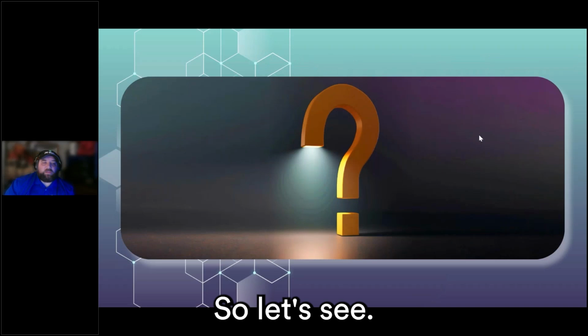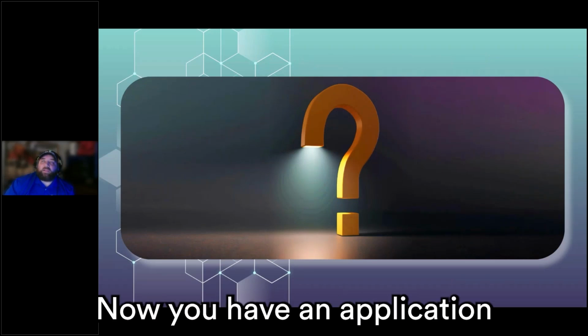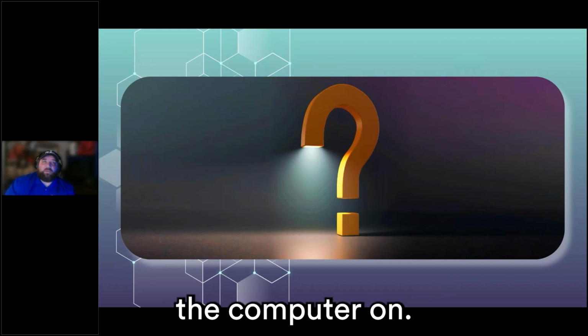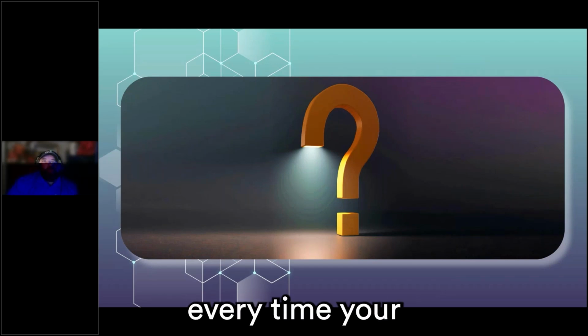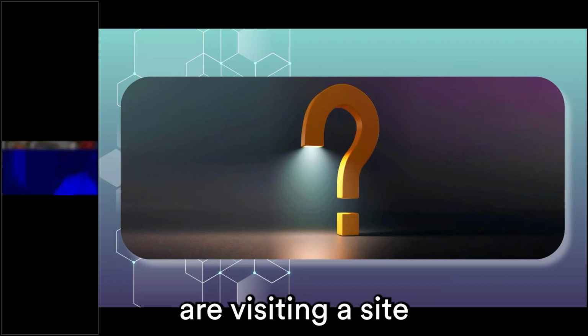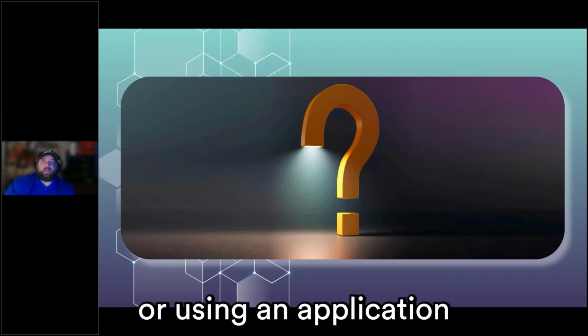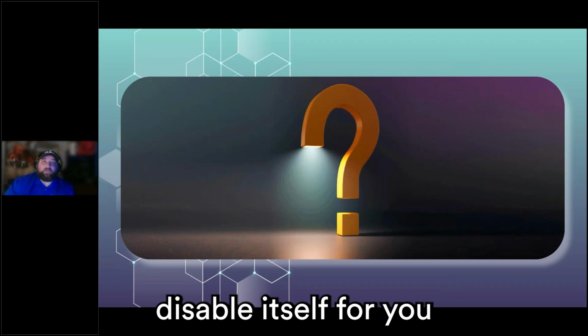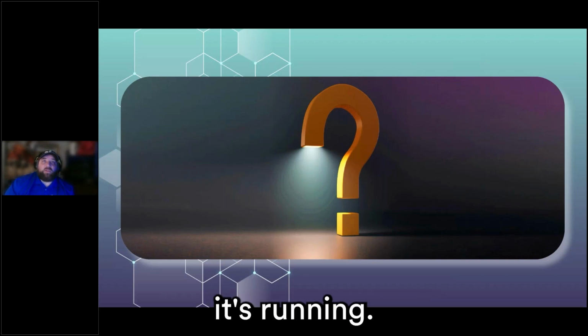And that is it. So in terms of set it and forget it, now you have an application that's going to start every time you turn the computer on. It's going to connect every time your computer is turned on, and anytime you are visiting a site or using an application that does not allow VPN, it's going to automatically disable itself for you. So you won't even know it's running. It's just going to be running, and it's going to keep you protected.